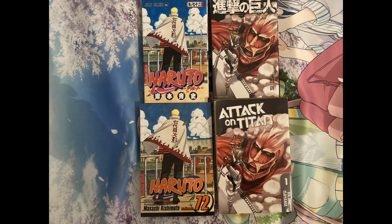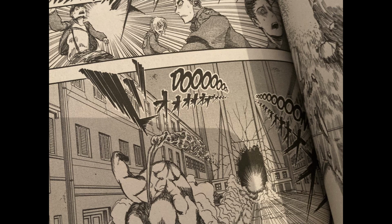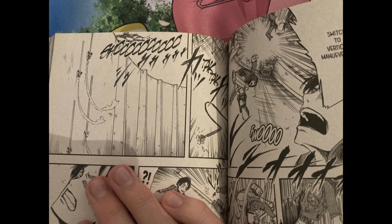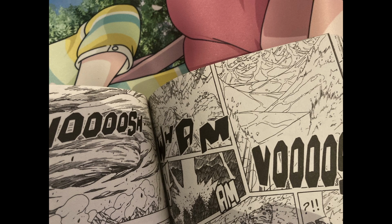A difference I found between the English version of Attack on Titan and Naruto was how they dealt with sound effects. In Attack on Titan, the original Japanese sound effects were left intact, with English sound effects being added on top, while in Naruto, the Japanese sound effects were just replaced with the English sound effects.